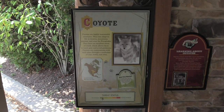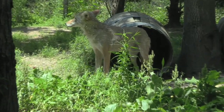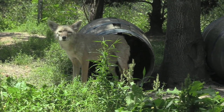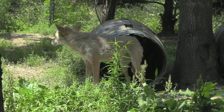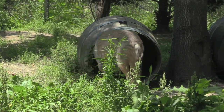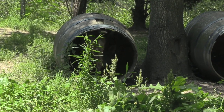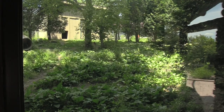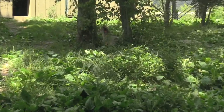Alright, coyote. This is the coyote. Do you see him? No! He's going back in his little barrel. Yeah, he's big. Got a nice habitat here. And then you got a little one.